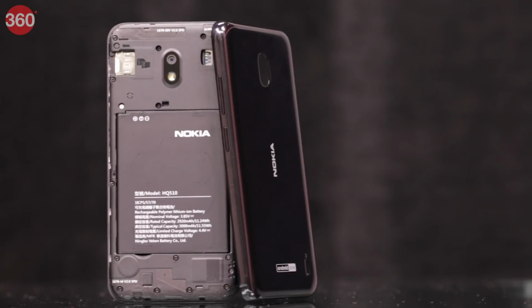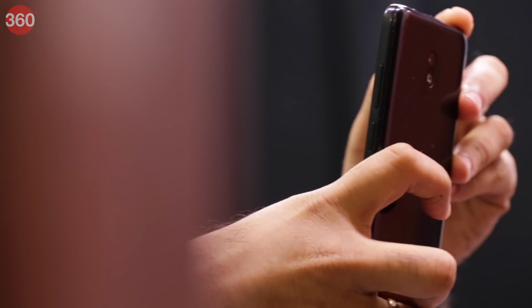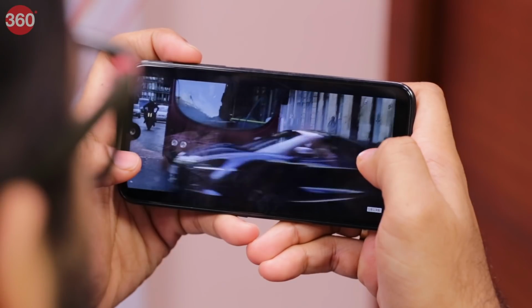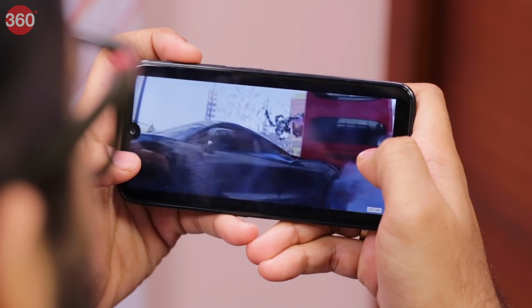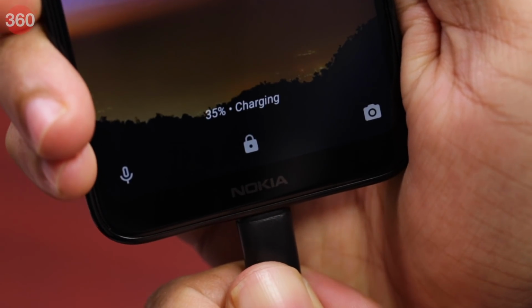The Nokia 2.2 packs in a 3000 mAh removable battery that delivers good battery life. The MediaTek Helio A22 is a frugal processor and delivered over a day of battery life with our usage. However, the phone wasn't as effective in our HD video loop test, where it only managed 10 hours and 10 minutes worth of playback. Charging does take over an hour and a half with the supplied charger.